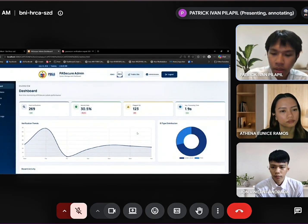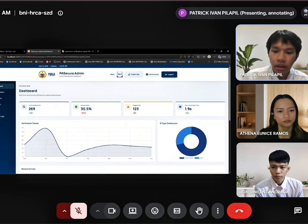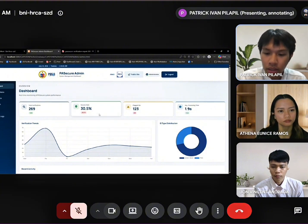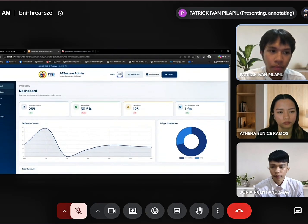Welcome to the PASecure admin dashboard. This is the clinic side system where administrators monitor verification results, review flagged IDs, and generate reports. The dashboard provides an overview of the system, including the total verification, success rates, flagged IDs, and weekly verification trends. This helps the clinic monitor system performance and workload.